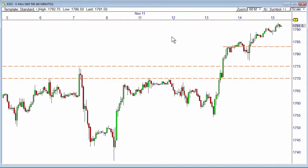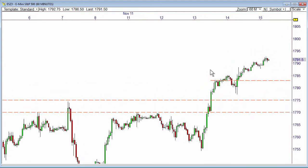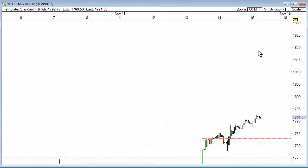1791 half was my secondary target for the week on the upside. So I had two targets, and they've both been reached in the last 2 days. There are still monthly targets ahead. The primary monthly bull target is 1801 quarter, and then 1822.75, which is still way out there. We still have a couple of weeks to catch that one, but I think 1801 quarter is obviously within our range right now.